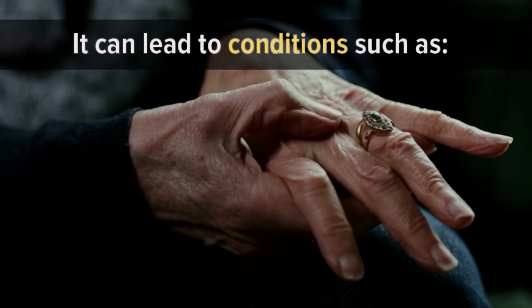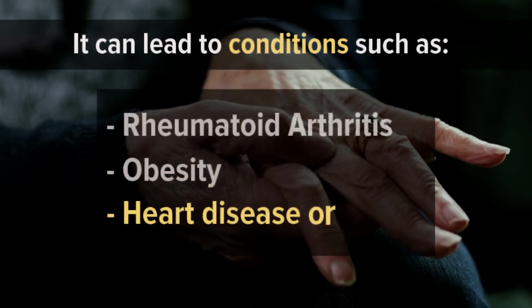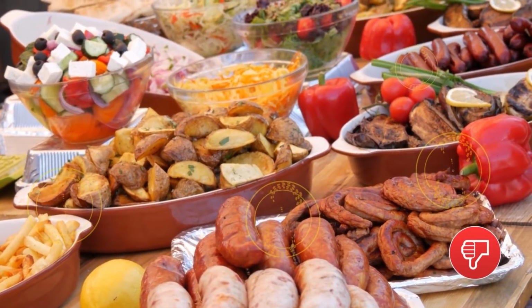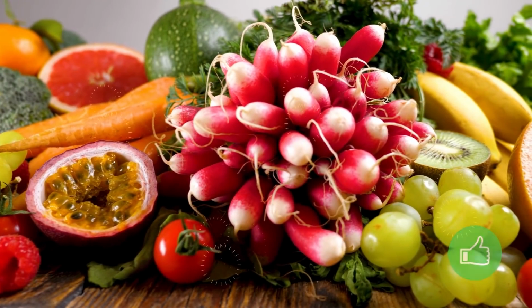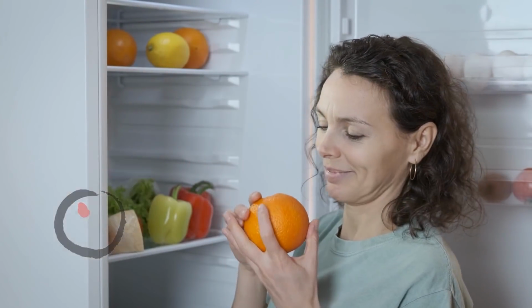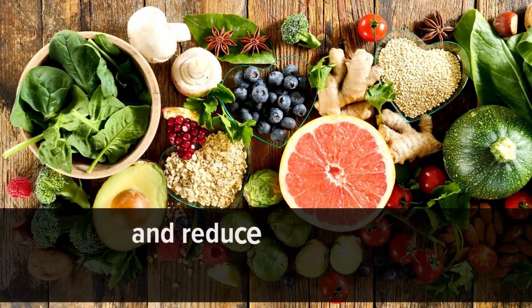It can lead to conditions such as rheumatoid arthritis or even cause obesity, heart disease, or cancer. Once again, it comes down to food. Some foods rich in sugar and saturated fats can contribute to inflammation. Other types of foods can lower it. The best medicine comes from the refrigerator, not the medicine cabinet. And this is exactly what we are going to discuss today. We'll go through 11 healthy foods that can help fight inflammation and reduce the risk of chronic diseases.